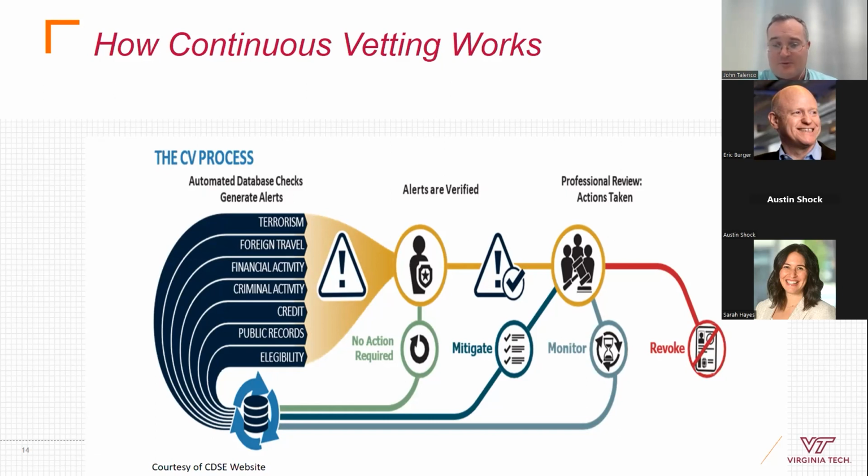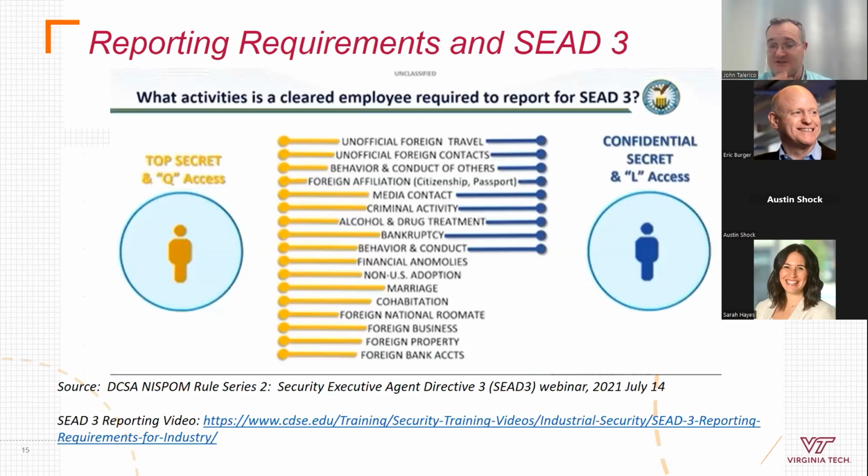And another plug for reporting: if the CV process catches something and they go look in the system of record and they see it's been reported, you get a brownie point for that. All right. So do your reporting. Your reporting is critical to, again, staying transparent, keeping your level of trust for the federal government as high as possible. So here's the slide on reporting.